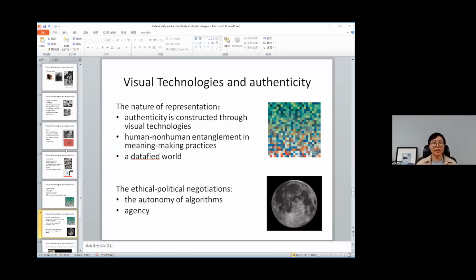We need to choose which angle, what light, what button, how we are going to adjust the devices to shoot the environment. And also we need the devices, of course. The device is very important, the technology. Digital technology is a non-human actor in the shaping of visual authenticity, and it also has a very important role.